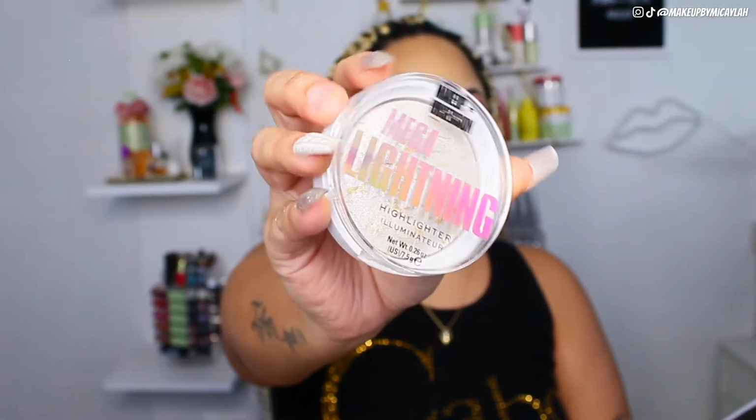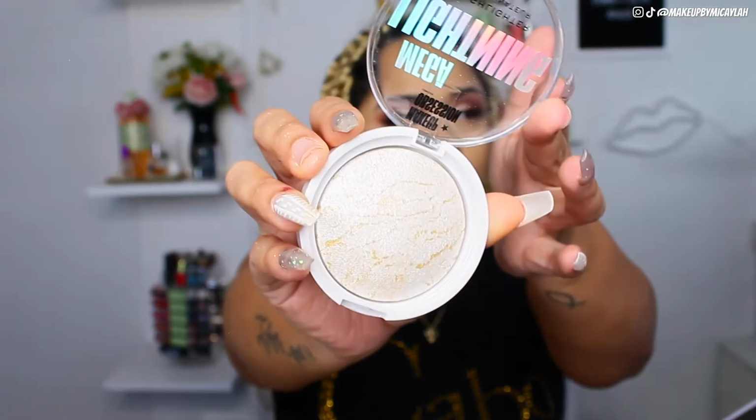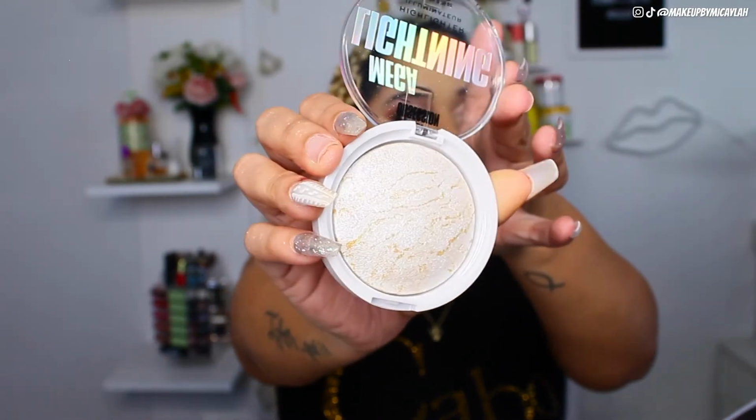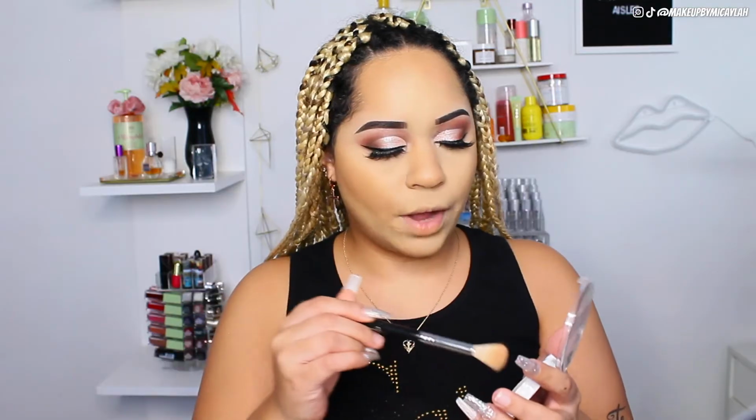This is what it looks like up close. It's a little bit marbled. It's really pretty, super gorgeous. It's like a white gold type of thing, and it's just perfection. Okay, and now you finally see what I'm talking about, y'all. I'm so excited. I get so excited with highlighter and blush.